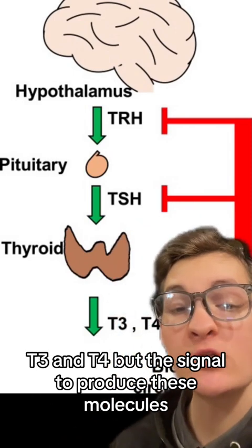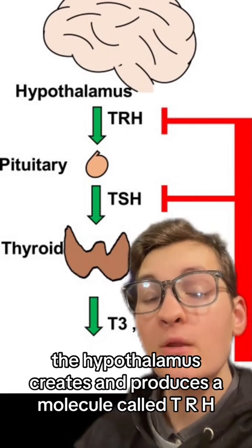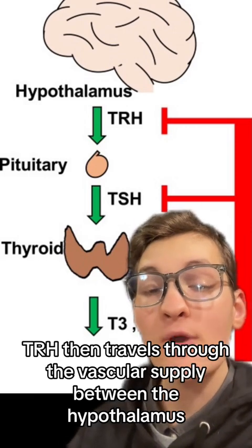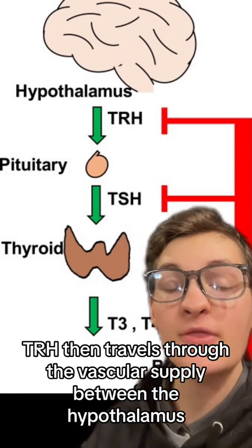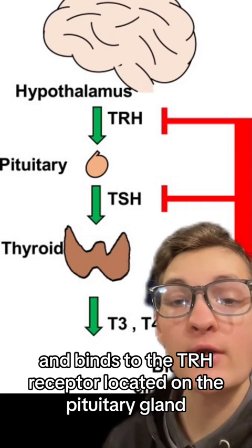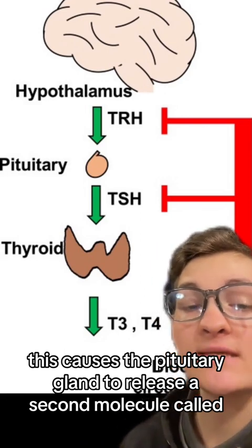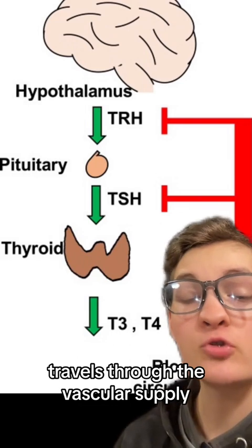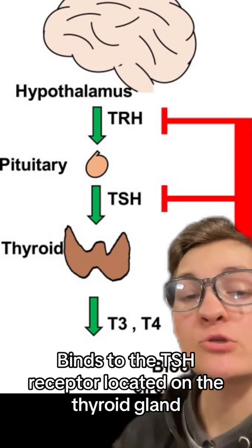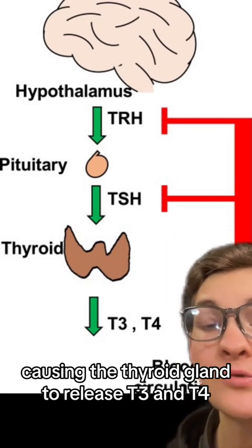But the signal to produce these molecules actually begins in a region of the brain referred to as the hypothalamus. The hypothalamus creates and produces a molecule called TRH. TRH then travels through the vascular supply between the hypothalamus and the pituitary gland, and binds to the TRH receptor located on the pituitary gland. This causes the pituitary gland to release a second molecule called TSH, which similarly travels through the vascular supply between the pituitary gland and the thyroid gland, binds to the TSH receptor located on the thyroid gland, causing the thyroid gland to release T3 and T4.